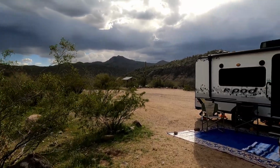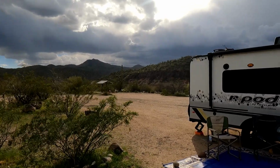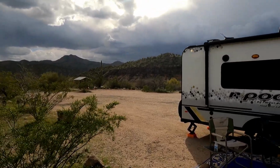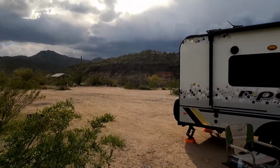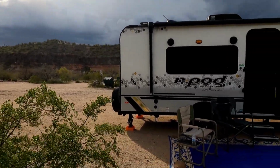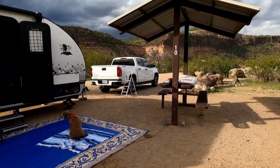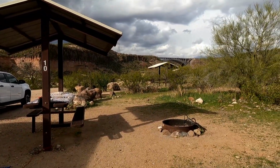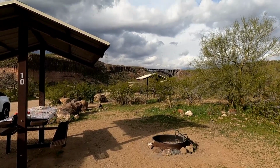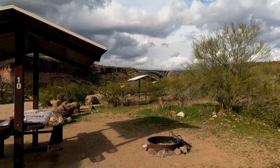Look at that. Maybe we'll get some rain. The wind is coming from that way, so there's a good chance those clouds will come over, but I don't know. We'll see. So a nice site all together. We got a beautiful view of the Burrocreek Bridge.